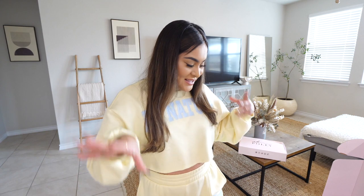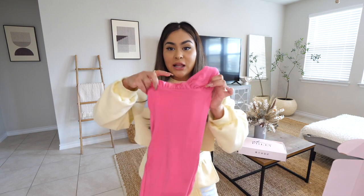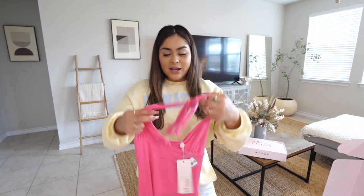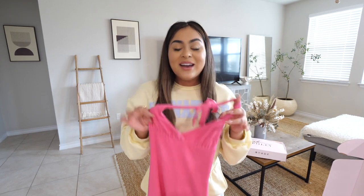Okay, let me show you this next piece. This is a dress, and I feel like this one is just perfect for summer because of the color. Look at this. It's a really pretty pink color. This really reminds me of early 2000s fashion because these were really in trend, like the tops and the dresses that you would just make a knot in the back of your neck.